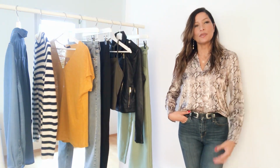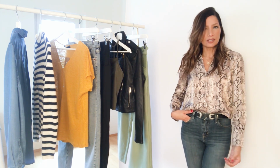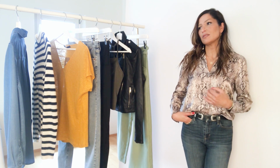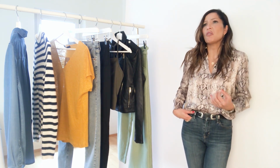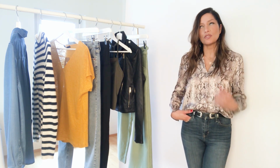The last one is Zara. For me, Zara is one of the most fun retailers on the high street. I love them for their designer-inspired pieces. It's just sometimes they have pieces that are practically not wearable because they've got very odd cuts and they're not very flattering, but I do love to shop at Zara.